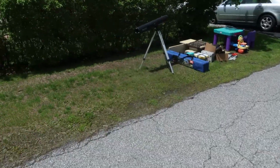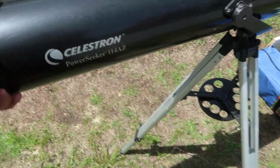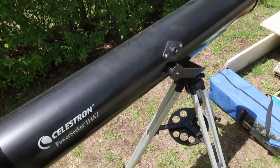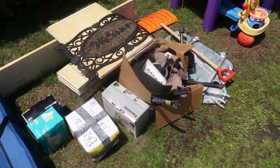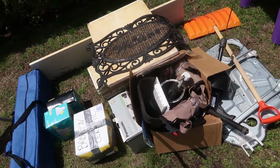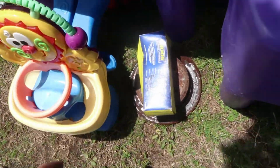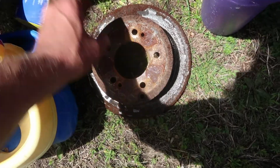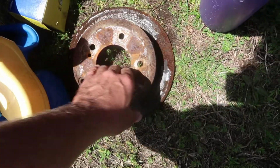Today's getting a little bit better. Check out what we got here at the telescope. The Celestron Power Seeker 114AZ. It maybe isn't exactly in mint condition. I don't really see much else in this pile, but I wanted to check that thing out anyway. Yeah, some little kid stuff. Little Tikes things. Oh, and look, I didn't even notice this. One brake rotor. What? If this is the one they replaced, what did the other one look like?